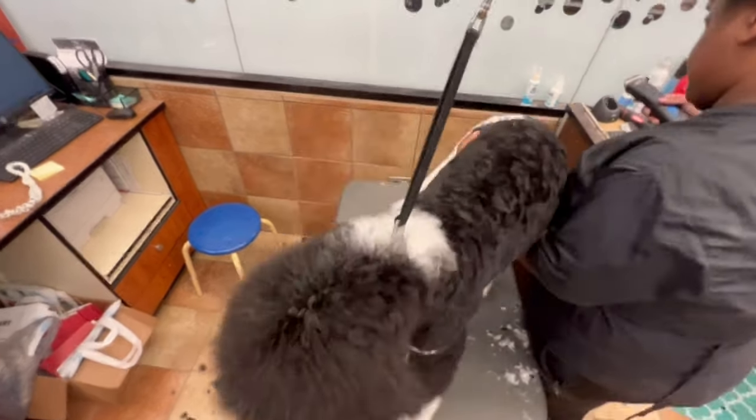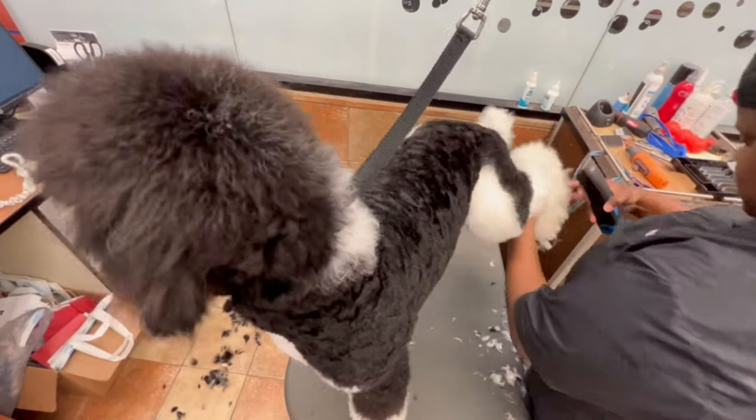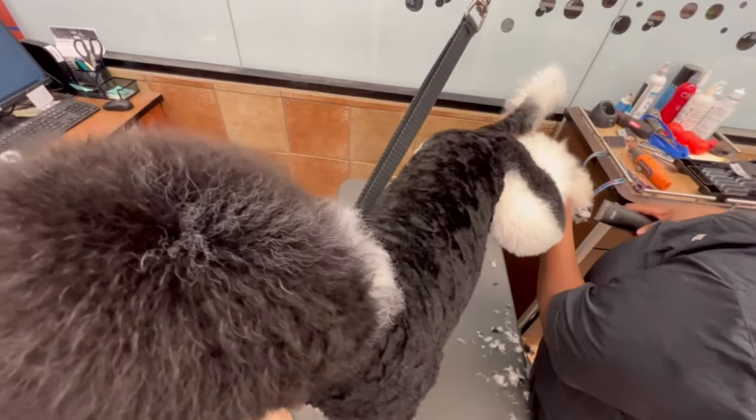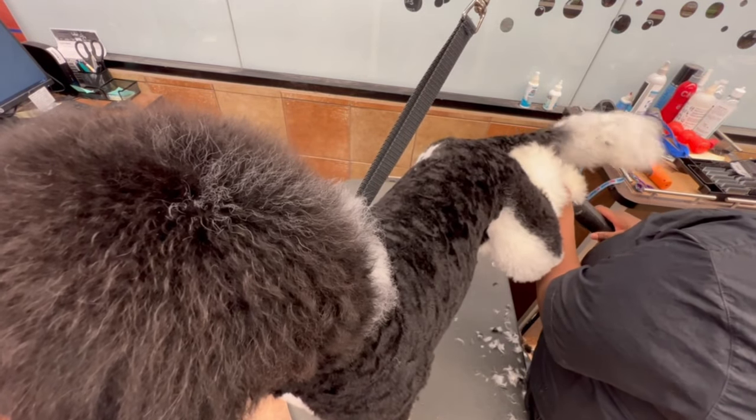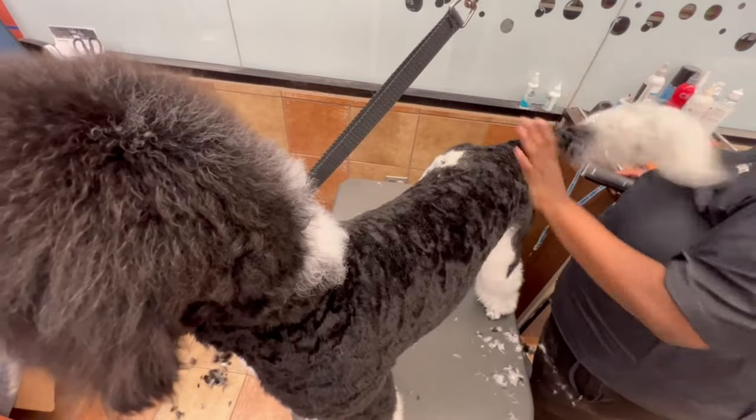And right here is when his mom came in the salon, and you'll be able to tell when he finally recognizes that it is her. But this is right where she came in, and it was almost like back to square one.